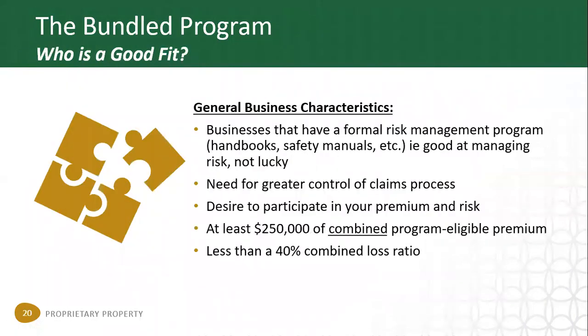Perfect. Thinking about whether a business is a good fit or not for this program, we've kind of alluded to some things that might exclude a business from doing the bundled program through our conversation today. But some things to think about as you're thinking about clients or prospects that you might want to work with and introduce this concept through. Big picture, we want to work with businesses. We're trying to be very selective on the front end of this program to limit this to businesses that are good at managing risk and not just lucky.